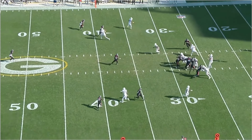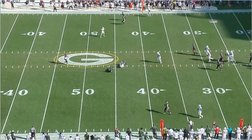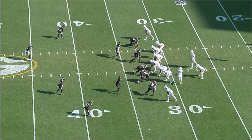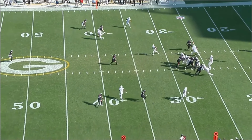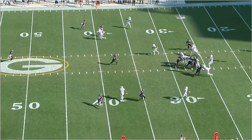All right, crosses the face of his defender. Hand is up. He's ready to catch and keeps the sticks moving. So just great job here by Dobbs running that route. Obviously, you've got the motion trying to keep their team disciplined. And then you've got Love as well. As soon as he gets to his last step, he's just turning and firing.